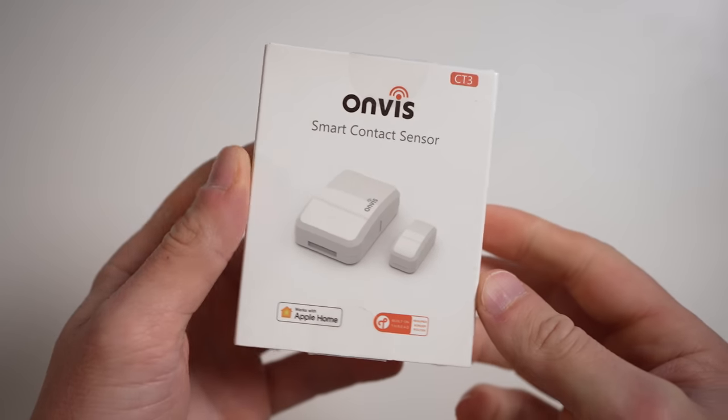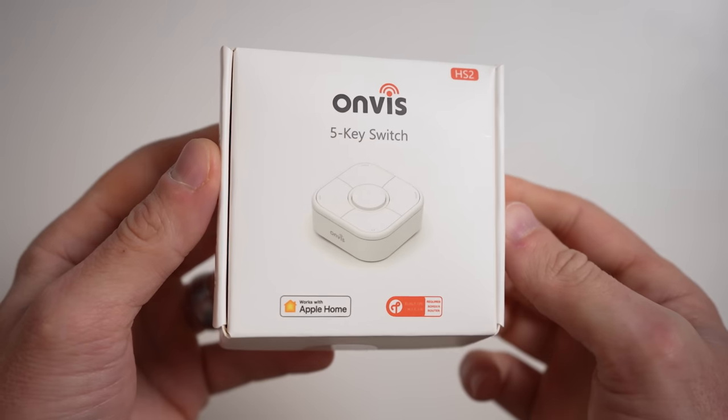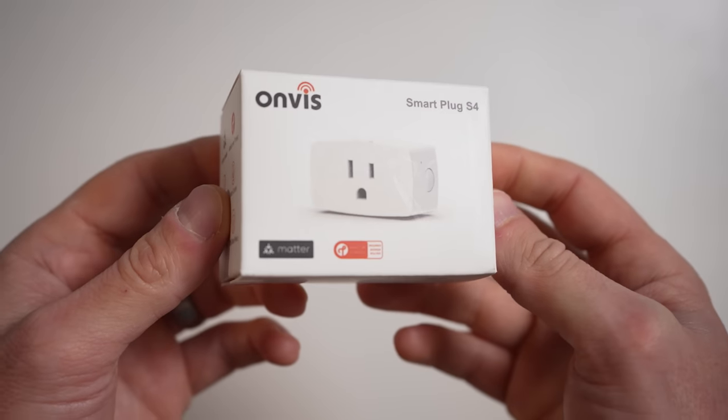Onvis is offering 20% off their products, including their Thread contact sensor, the Thread smart buttons, Scene controller, and their Matter over Thread smart plugs.